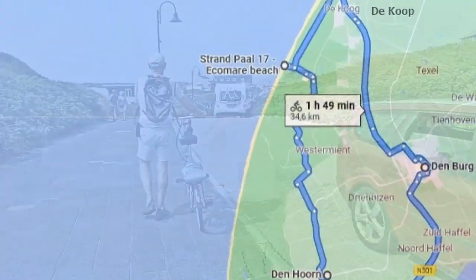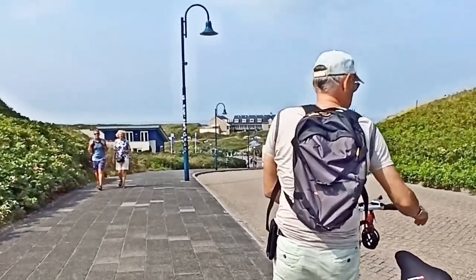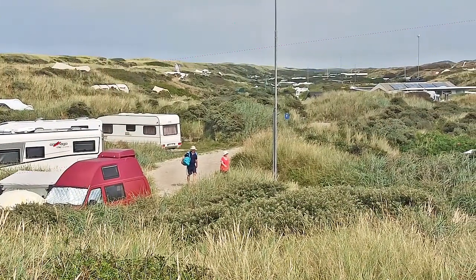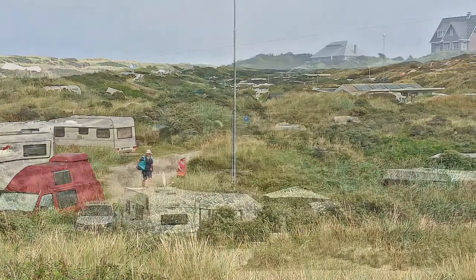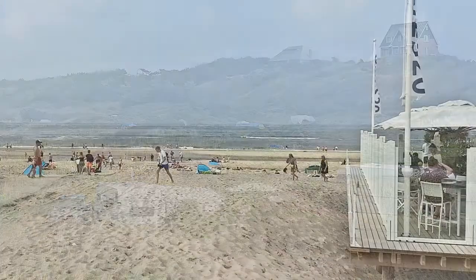The old village de Koog is even separated from the North Sea coast by two chains of dunes. Here is the center of tourism on the island. The campsite is very invitingly located in the dunes, unfortunately hardly for campers.